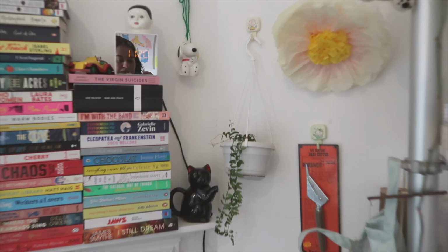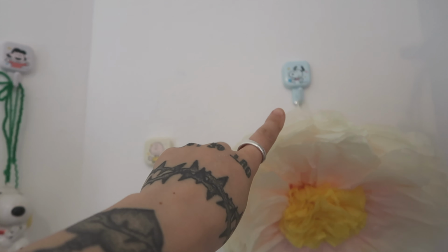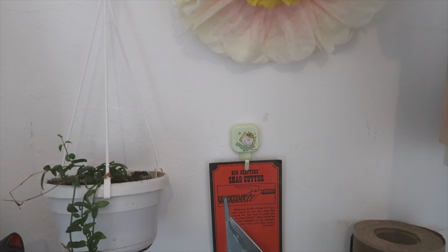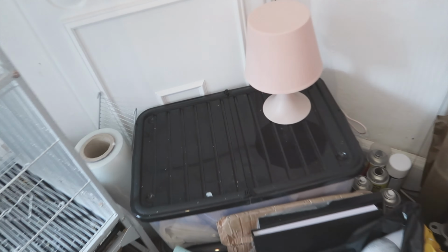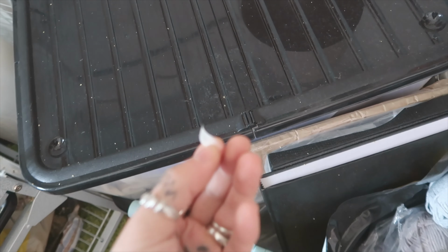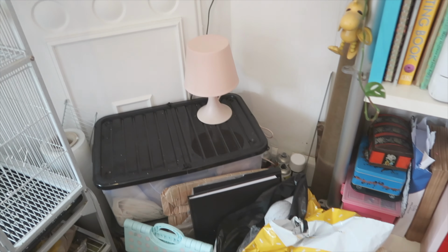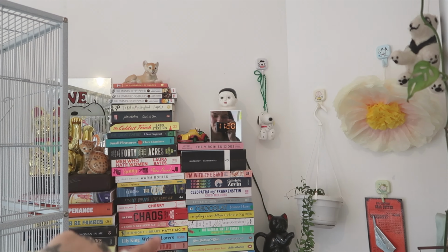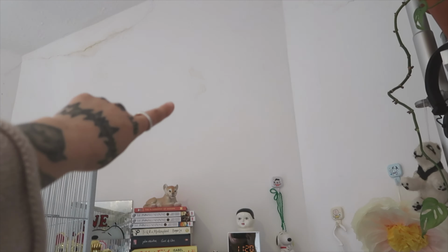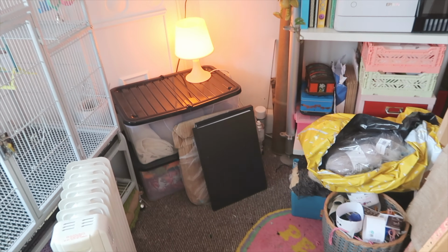I got my little peanuts hooks that I got from Oxford in my previous vlog up on the wall, and they look so cute. I had a shelf here which I got rid of because I needed more storage. Budgie feathers everywhere. So it doesn't look as nice, but it does give me a bit more space down here, which is good. And then I rearranged my books because I had them all in one stack and it was so ridiculous. That was really messy still. That looks better.